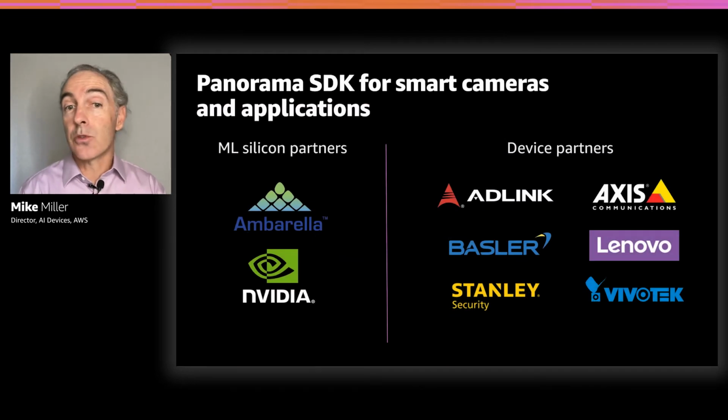Later in 2021, customers will have more options for Panorama-enabled devices across a variety of manufacturing partners for edge gateways and smart cameras that span a range of form factors, price points, and capabilities. We've partnered with the leading silicon vendors, NVIDIA and Ambarella, to support the NVIDIA Jetson product family, as well as the Ambarella CV2X product line.